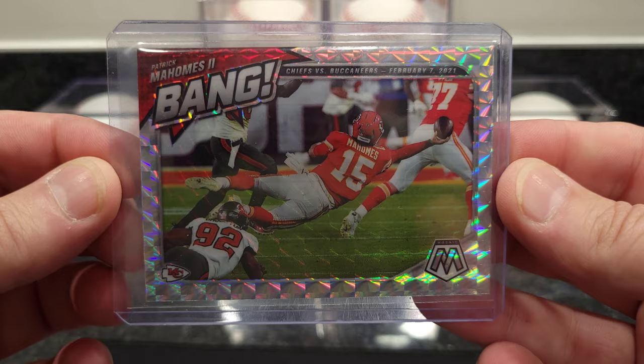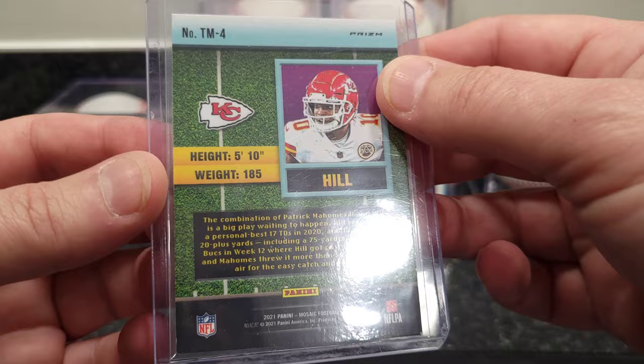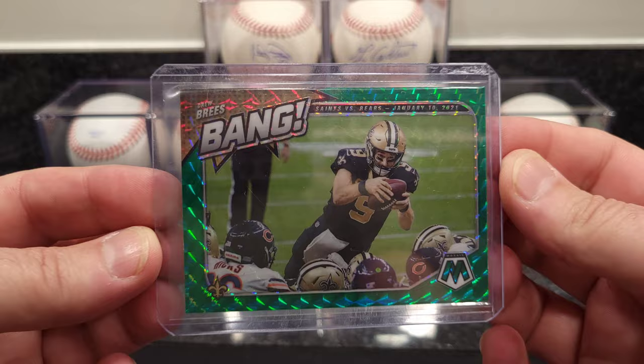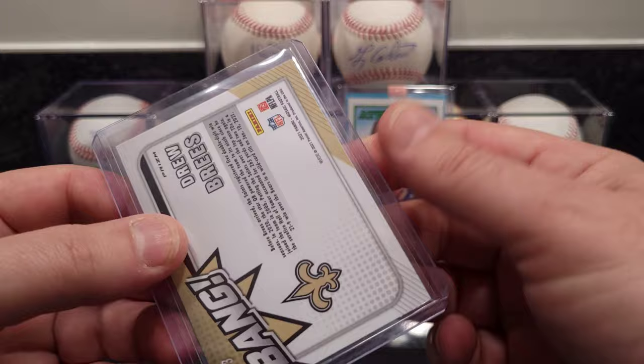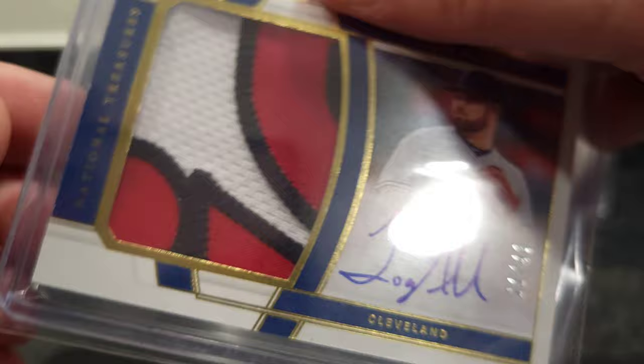Got the Tyreek Hill big head card. Yeah, these look funny, these big heads on the cards here. Got a Drew Brees bang card. Are these numbered? I don't think they're numbered. No, these aren't numbered. Also got a Logan Allen RPA, 21 out of 49. I think it's $20 on that one.